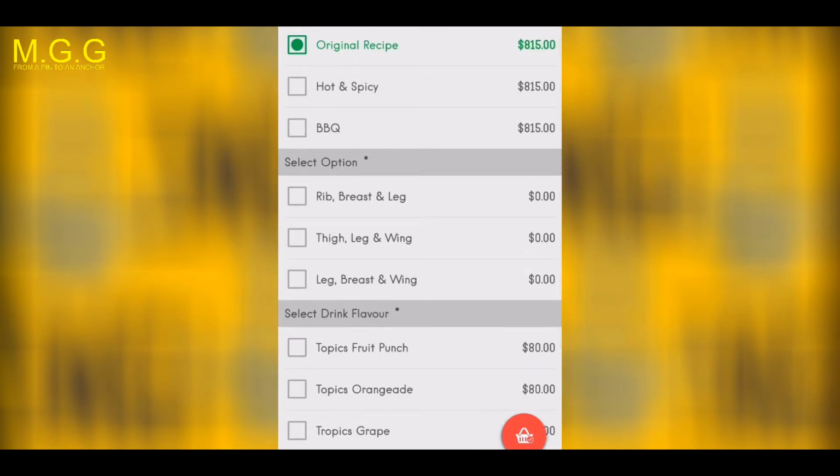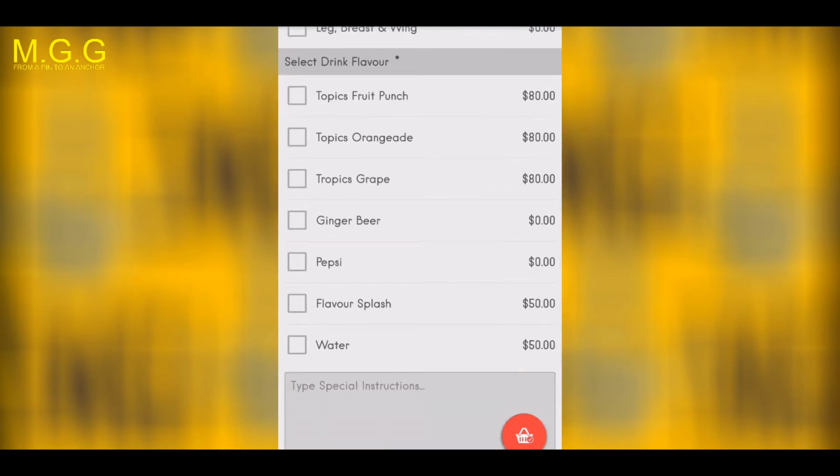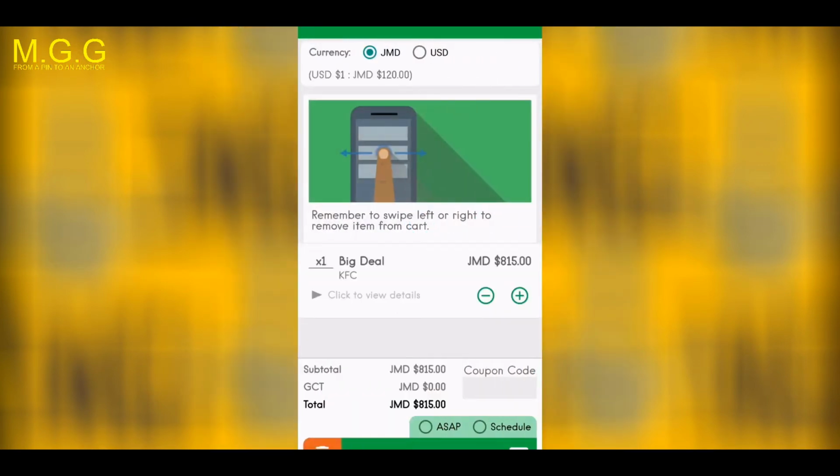So I'll take hot and spicy, and I'll take rib, breast and leg, and I'll take my favorite drink, which is ginger beer. Once I'm done, I click on the shopping cart up here, and it asks me which currency I would pay in. If it's in US, it's $6.79. This is in Jamaica, it is $815.